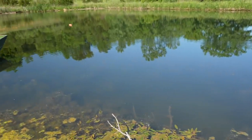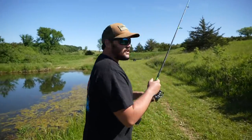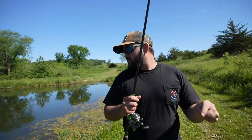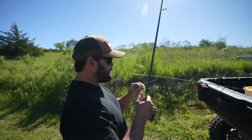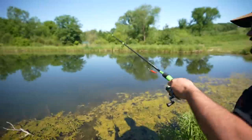Oh, here he comes. He's on it. He took it. Oh, he took your fish. That was crazy, being able to see that. Yeah, he's still munching on it, isn't he? Yeah. Sucker. All right, we lost one already. Maybe nose hook this one. So yeah, I can try nose hooking him. Maybe he eats it head first. Might get him.